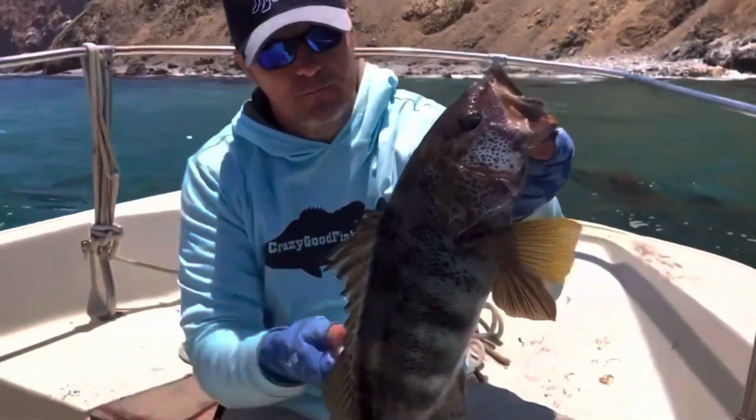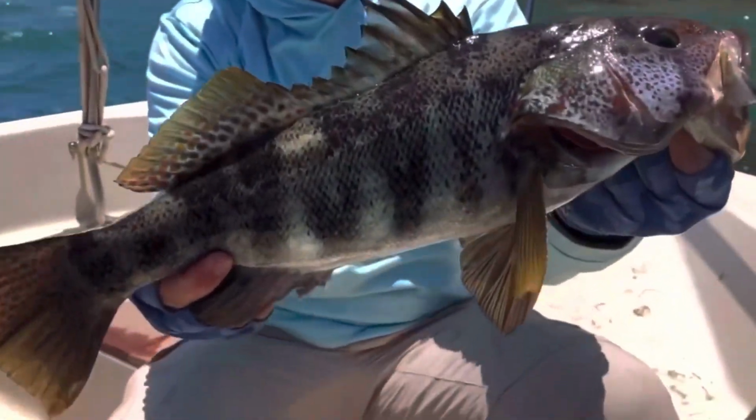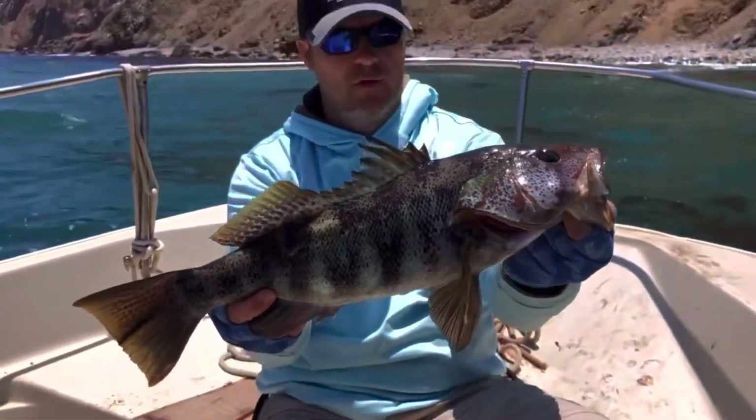Okay, come on, hit him. Nice fish. This one's about 19 inches long.